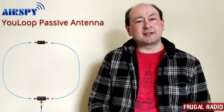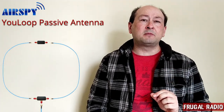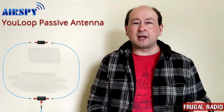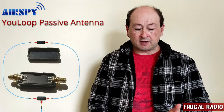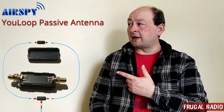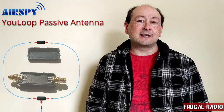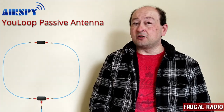Now, on the downsides, the crossover component at the top of the YouLoop did come apart on me when I was moving the antenna. I wasn't being particularly rough with it. I had unscrewed one end and the thing just came apart. There's a photograph of it that you can see here. Now, would I consider it to be a DXing antenna? The answer to that is going to be no.